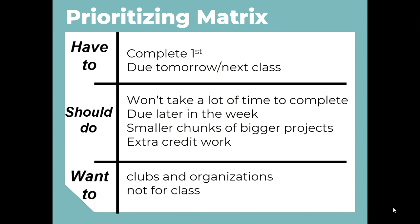Finally, there is a want to category. This could be for social events, clubs and organizations, or other things that are not class related. This may seem very simple, but how you prioritize is really unique to you. It's based on your goals, it's based on your values. Things that you identify as have to, others may categorize as want to. What is objective, though, about all of this is that all students can use this system to stay organized and to think about how they are spending their time.